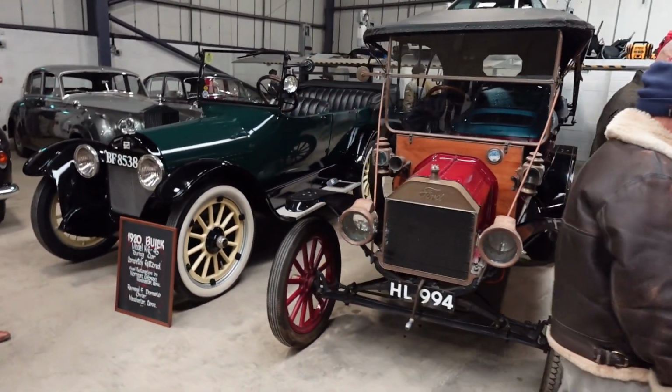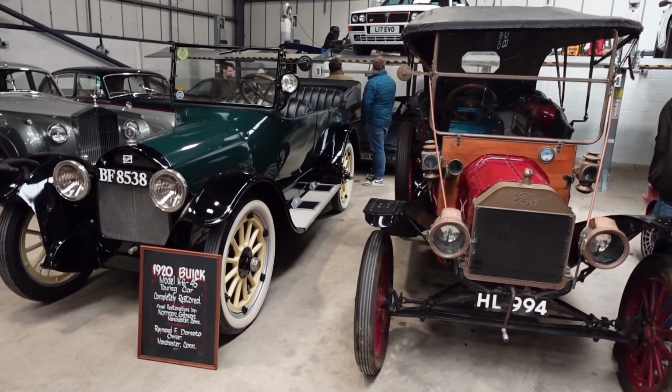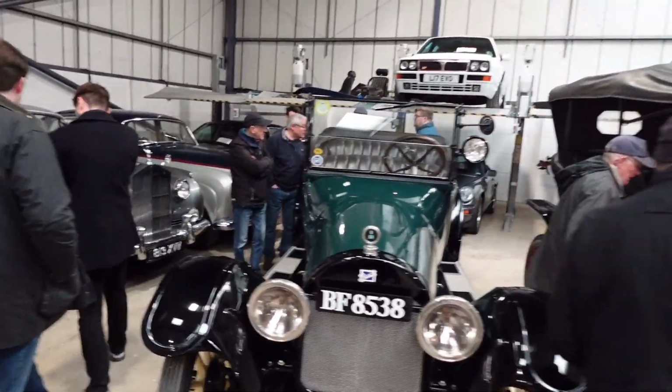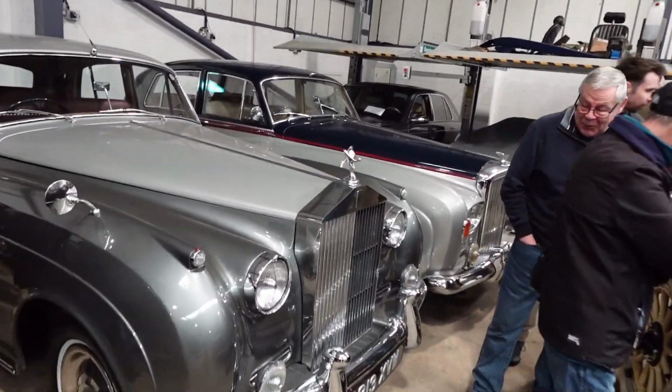Well, you don't often get them this sort of age. They're really old stuff. 1920s, or probably that one is 1910s. So we've already got tucked away up here some Rolls Royce and a Bentley.